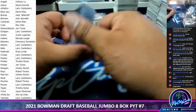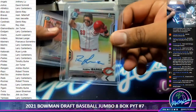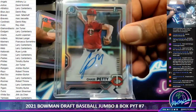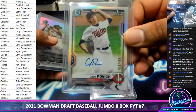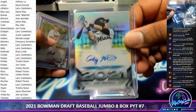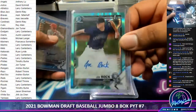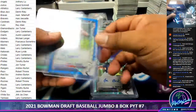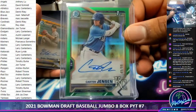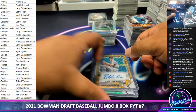Anyway, now for the real, real, real good stuff. The autographs that are numbered. Ibarra, $4.99. Petty, $4.99. Povich, $4.99. Morissette, $2.50. Bratt, $2.50. Rock, $1.99. Viers, $1.50. Jensen, $0.99. And Bubba Chandler to 50, Pirates.